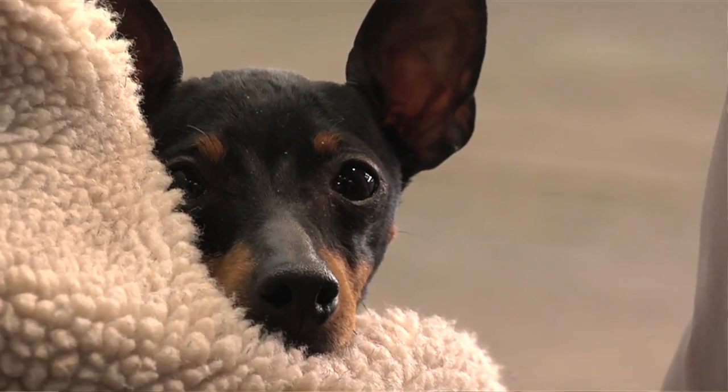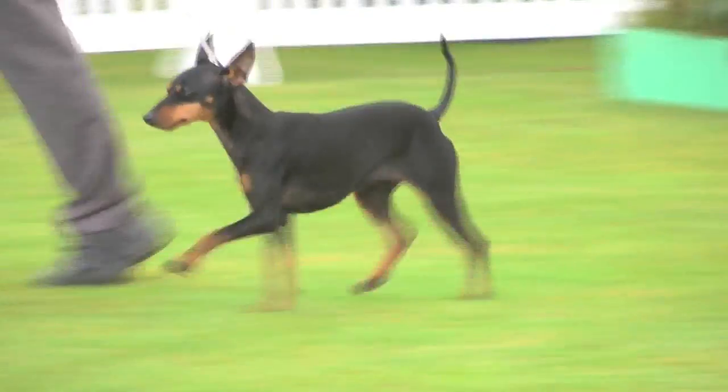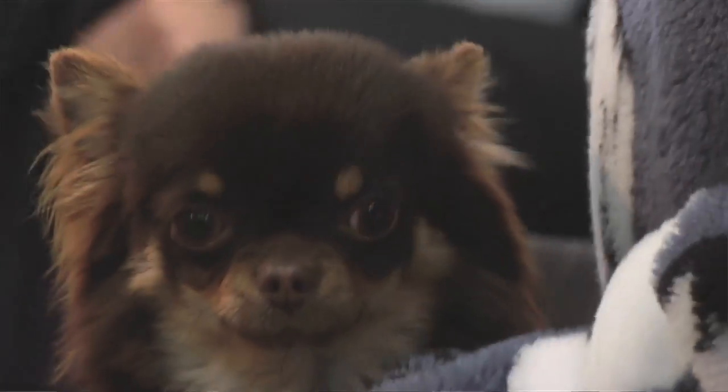And what was their purpose? What were they bred for originally? Well, they've always been companion dogs, really. One or two, like English Toy Terriers, would still have an aspect of them that wanted to kill a rat or a rodent. But basically, they're companion dogs.